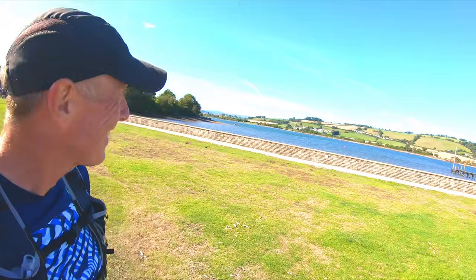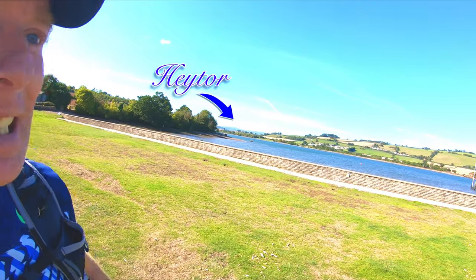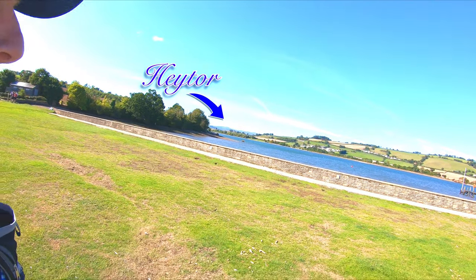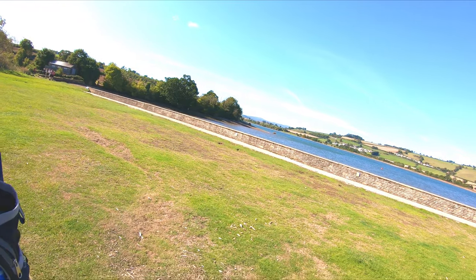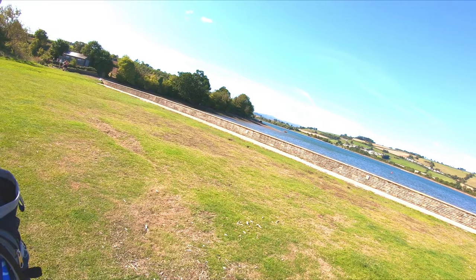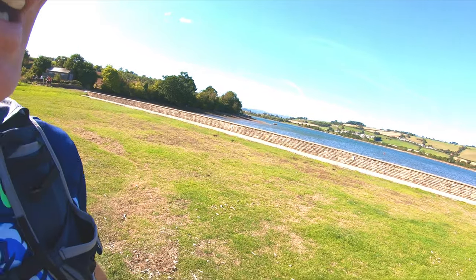Wow, look at that. In the very distance is Haytor, where we started from. And we're now 15 miles in, and three to go. Never imagined seeing where we started from, Haytor, 15 miles later. That is incredible.